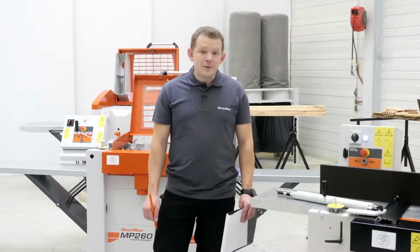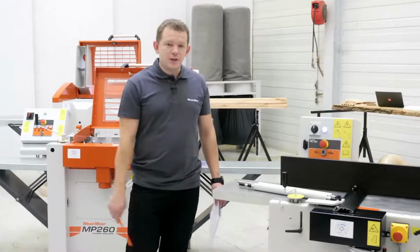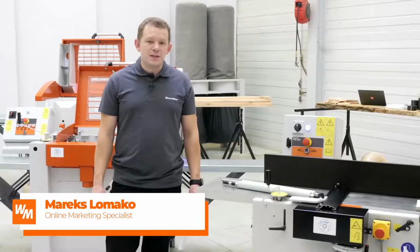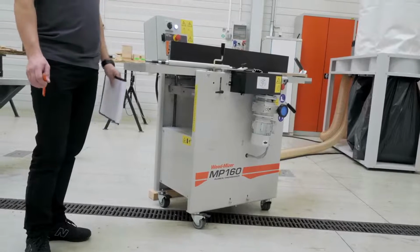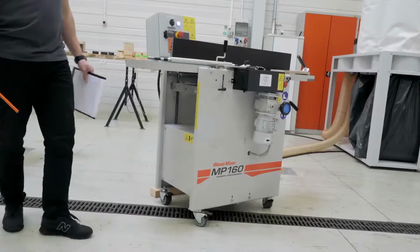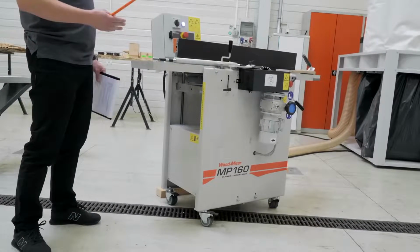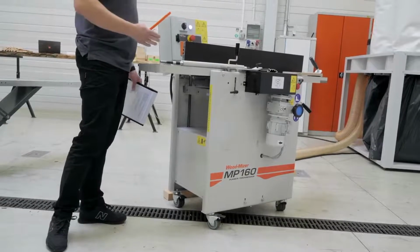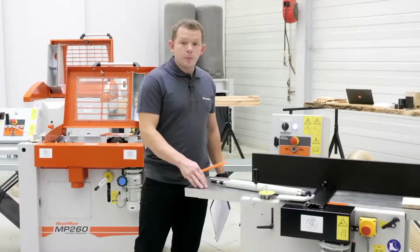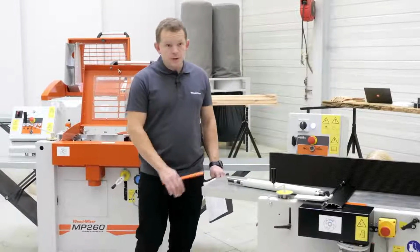And as I mentioned before, we are going to start with presenting you this first machine, the MP160. This is a planer thicknesser, as we would call it in Europe, or a jointer planer, as you would call it in the US. The basic idea of this machine is that you can plane or joint your wood on the top table and then thickness or plane it on the bottom table.